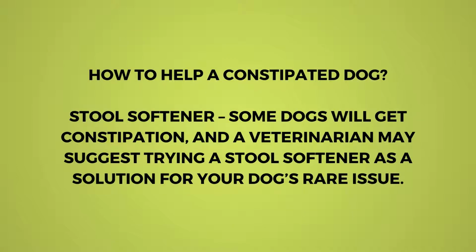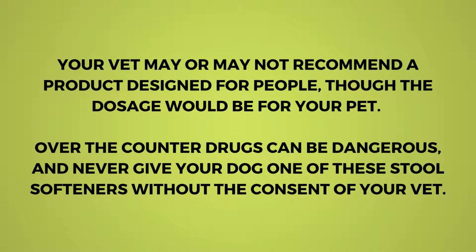How to help a constipated dog. Stool softener. Some dogs will get constipation, and a veterinarian may suggest trying a stool softener as a solution for your dog's rare issue. Your vet may or may not recommend a product designed for people, though the dosage would be for your pet.